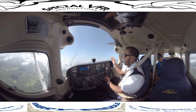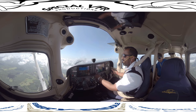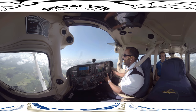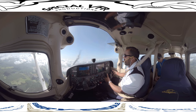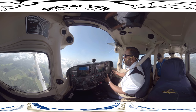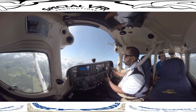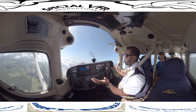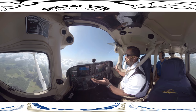So, if I want to go into a shallow bank, I look at the horizon, and we'll maintain 3,900 feet. For our shallow bank, we're going about 10 to 15 degrees. So I look at the horizon, I'm going to put in left aileron and left rudder, and that's going to keep us coordinated. Shallow banks have what's called constant stability. If I let go of the controls, what you'll notice when you look at the horizon is that the aircraft actually returns back to normal flight.